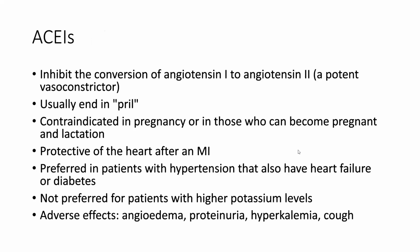Let's move on to the ACE inhibitors. These work a little bit differently. They inhibit the conversion of angiotensin 1 to angiotensin 2. There's a cascade of events that happen, the renin angiotensin aldosterone system in the kidney, and angiotensin 1 converts to 2, and that becomes a potent vasoconstrictor. These meds interrupt that conversion, so you don't have that potent vasoconstriction effect.